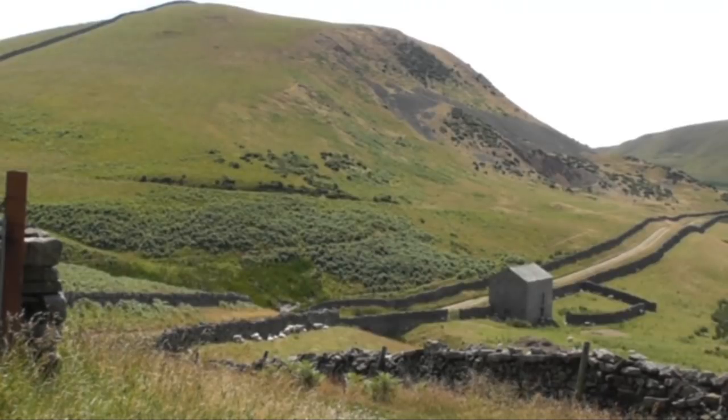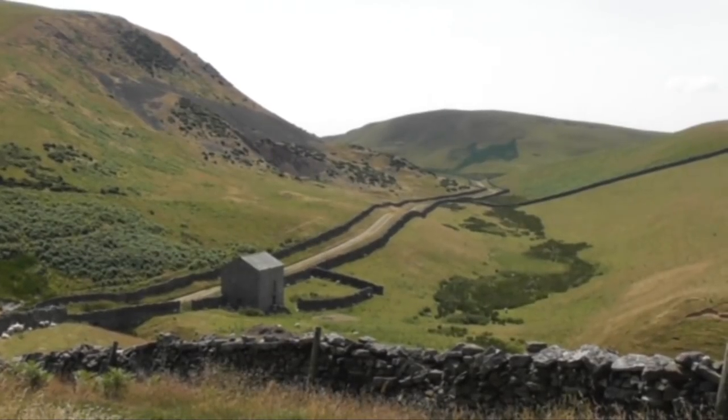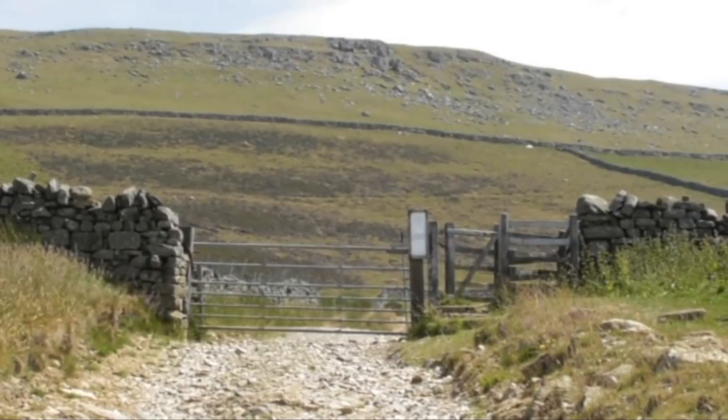You can see the sheep keeping at the side of the wall out the sunshine. It's a warm day today, but it's beautiful. We just keep heading uphill. And there's the rest of the valley. That's another shot to our right hand side. And then we go through the gate.